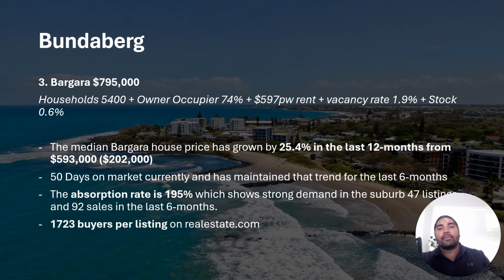But with the median house price sitting at $795,000, and looking at this median house price growth over the last 12 months, there might be many people that strike a pen through Bargara, thinking that it's probably not worthwhile investing here. But I still think there's a lot of good things going for this particular suburb, mainly because there's still a lot of affordable stock within the suburb, and I still think this suburb has a lot of very similar lifestyle drivers to the Sunshine Coast and the Gold Coast, but you can get it for basically half the price now.